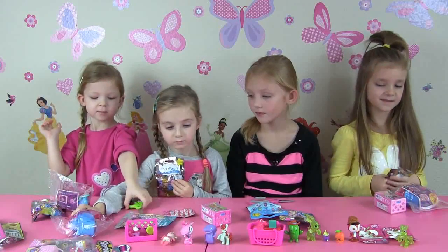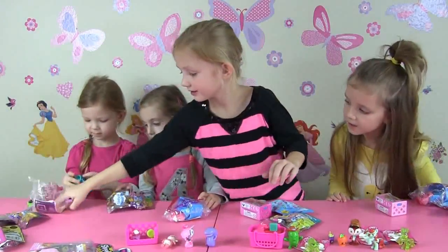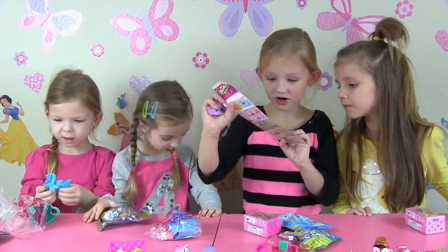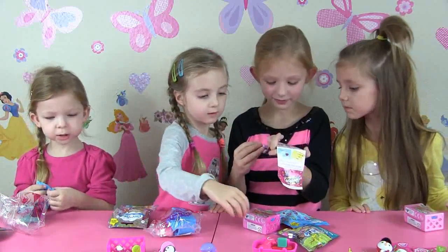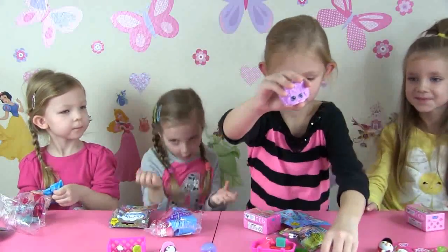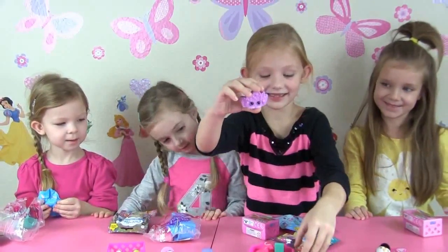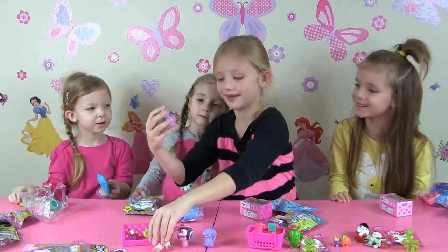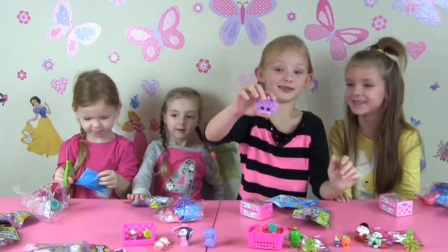It's my turn. A tiara! Okay, let's check her name out. Her name is Tiara. This Tiara is called Tiara. Isn't that silly? Yeah. It's a walking Tiara. Because it's a sidekick. It has a mouth, and a nose, and some hands.